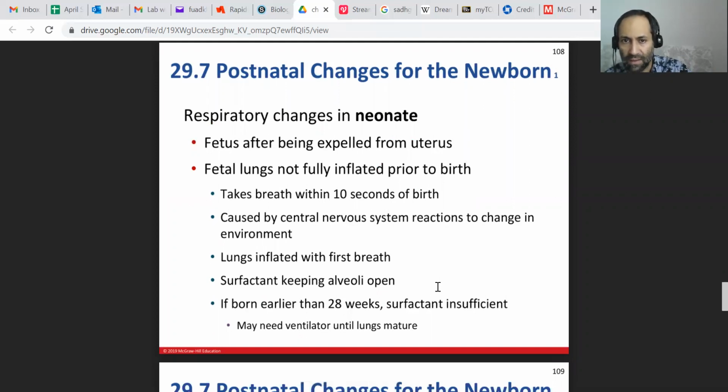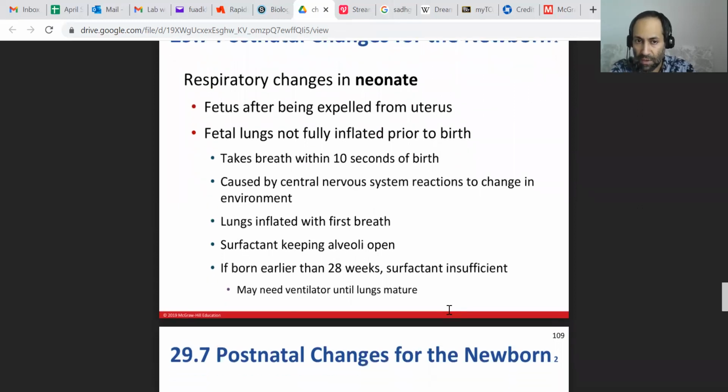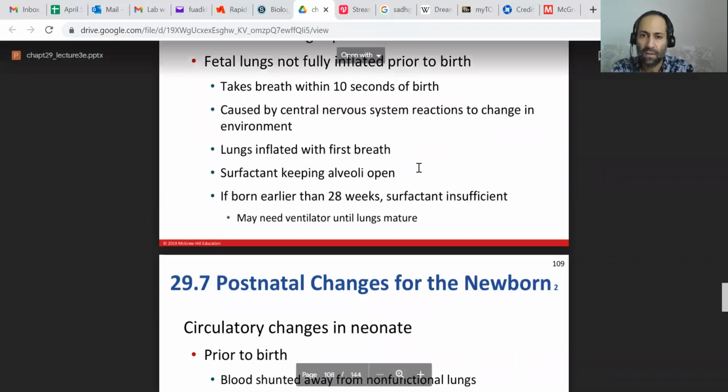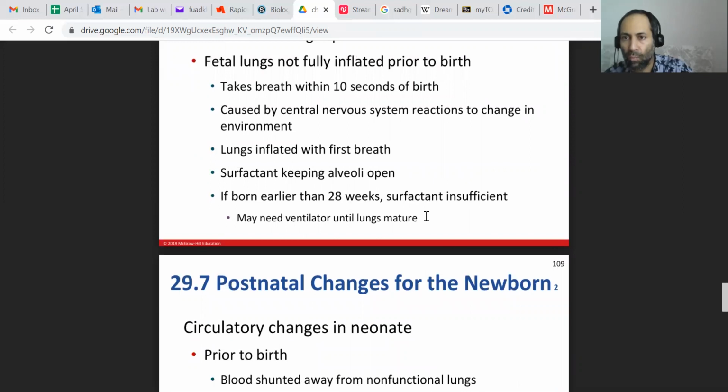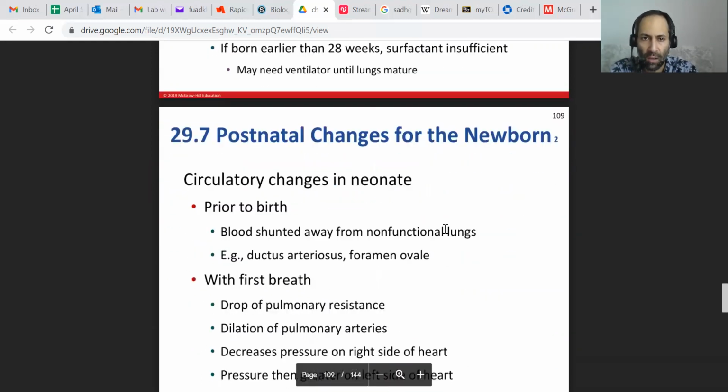All right, so what happens in the child as soon as he or she is born? The first breath is taken within 10 seconds, right? The lungs inflate, and then they will keep working from that point onwards. And that could be a problem if you have a preemie. The child is immature, the lungs haven't developed enough, there is not enough surfactant, so the lungs stay collapsed. So in that case, you will need to assist the child, help it breathe. You have to introduce synthetic surfactant into the lungs to open up the lungs. Sometimes they need to be on a ventilator as well, right?